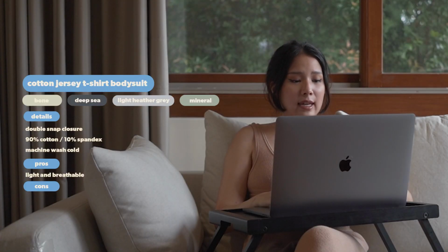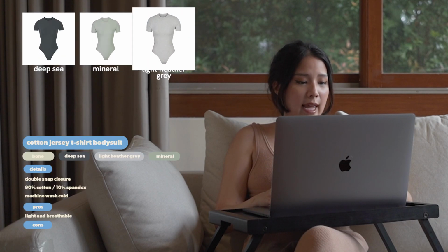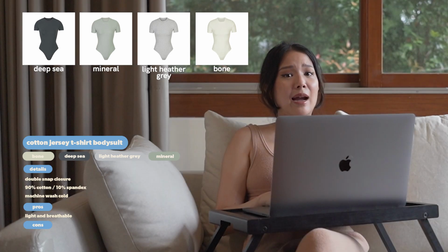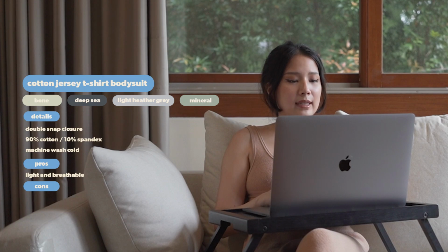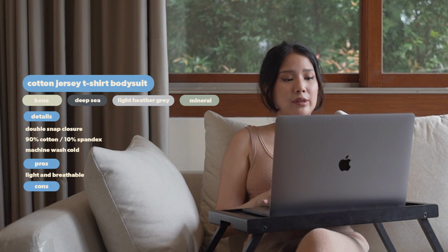So I got this in 4 different colors. I got deep sea, mineral, light heather gray, and bone. I'm not a fan of wearing t-shirts at times, but this one just fits very well. It doesn't add any extra weight. This one is made out of 90% cotton, 10% spandex. This is a double snap enclosure and it has a crew neckline. It's a fitted bodysuit and it has a tucked in aesthetic. As for me, I have a lot of S's just because I really love their bodysuits.